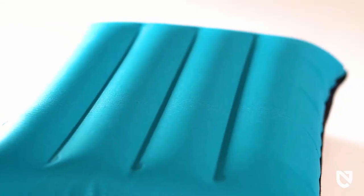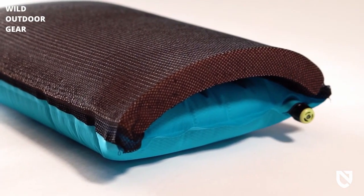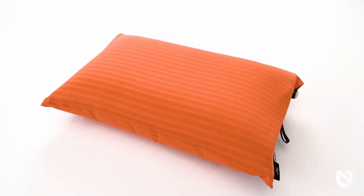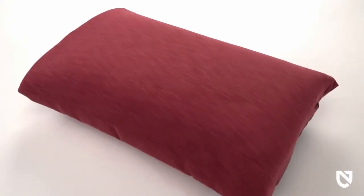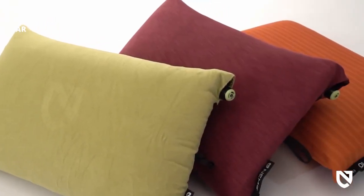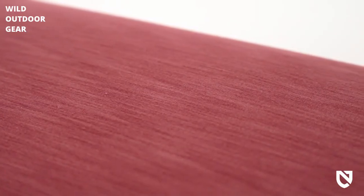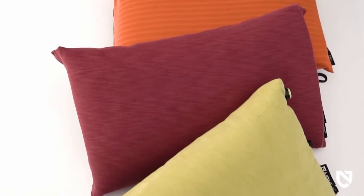By pairing our I-beam baffled air cell with a thick layer of luxury foam, we've achieved 4 inches of loft and the perfect balance of comfort to weight with a soft, yielding, at-home pillow feel. Available in two new machine washable cover fabrics, a cozy micro suede and a soft jersey blend that offers a refreshingly clean and cool feeling for your face.